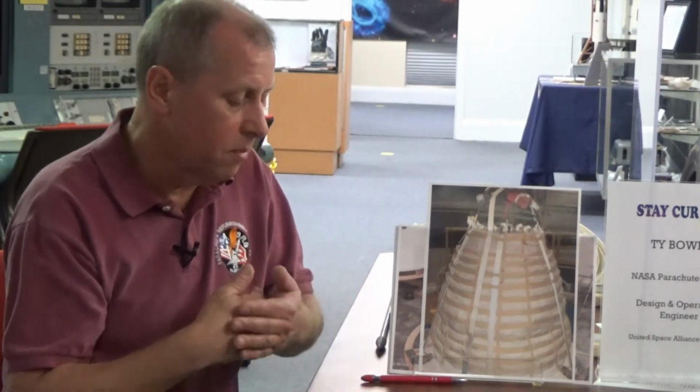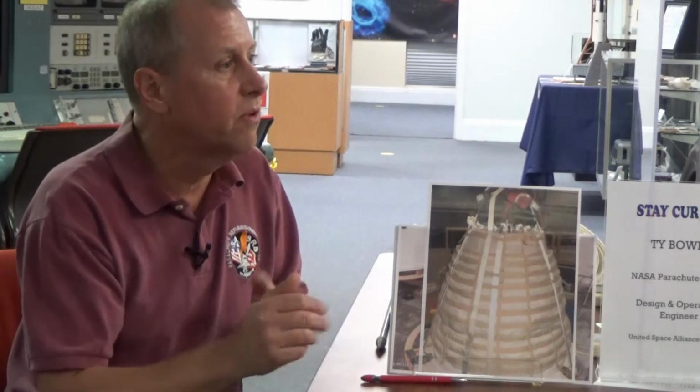Okay. And the main bags for the main parachutes were made out of a nylon parapack cloth with nylon webbing, and they actually had woven Teflon fabric on the inside of them to help prevent burning. The main parachutes would deploy so fast sometimes, going past the flaps of the bag, that it could actually burn the parachute as it deployed. Really, the friction. The friction, and it would happen so fast.